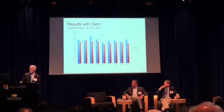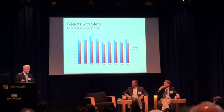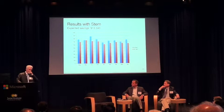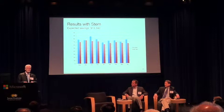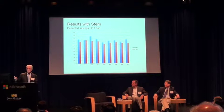Our projections overall are somewhat modest, I think. We have a shared savings agreement in place with STEM, and we do have an SGIP grant, so not a lot of upfront costs. We expect to save $13,340 per year based strictly on batteries. So relying only on the hybrid building approach of STEM, the lithium-ion batteries, we expect to save $13,300.